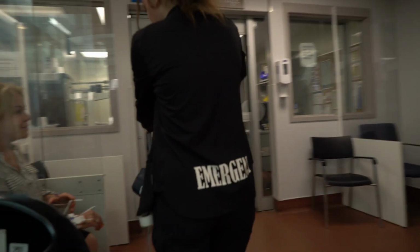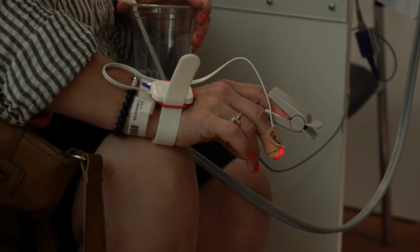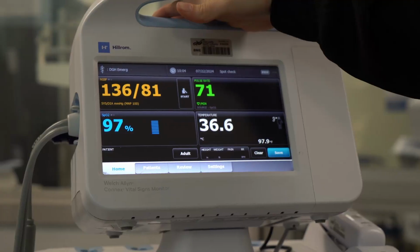If there's a change, you can immediately go to that patient. Maybe the numbers changed because they just shifted or they got up, or maybe something has changed. And so then you can bring them into the treatment room, do a more thorough assessment, and then determine, are they well and safe to go back to the waiting room, or do they need to make arrangements to find a space in the ED urgently?